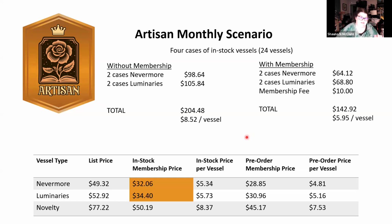So just like in the first scenario, I'm going to start by looking at the moderate line. So the moderates drop down to the $5 range, but after you consider the membership fee, you're on average looking for about $5.95 per vessel for the moderates.